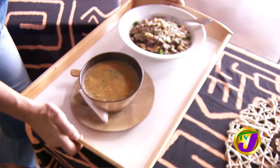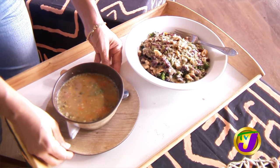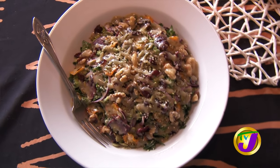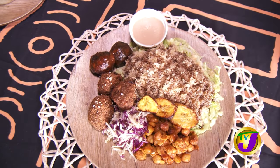Is it a myth that vegan ital food simply doesn't taste as good as meat-based dishes? Absolutely a myth. In fact, I dare any meat lover to come up to Kamila's Kitchen and try a dish up here and tell me what you think. I dare you.